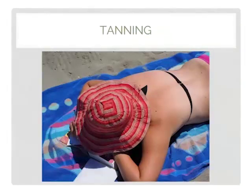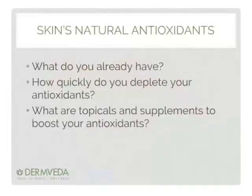And so I've tried to think about how we approach this, because the more you tan, the truth is, the more you are depleting your skin of its natural antioxidants, and also the more you are damaging it. So here are some of the things just to think about when you think about tanning. The skin's natural antioxidants are really important, and they're there to try to protect your skin. And we're going to go into details about this, but we'll talk about what you already have.